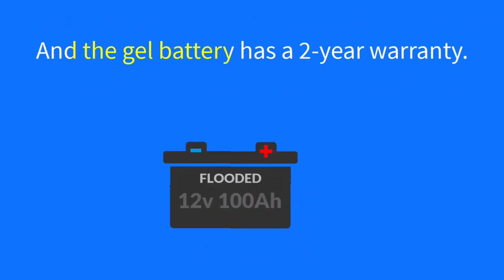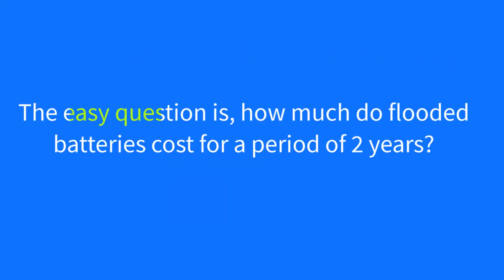And the gel battery has a 2-year warranty. The easy question is, how much do flooded batteries cost for a period of 2 years?